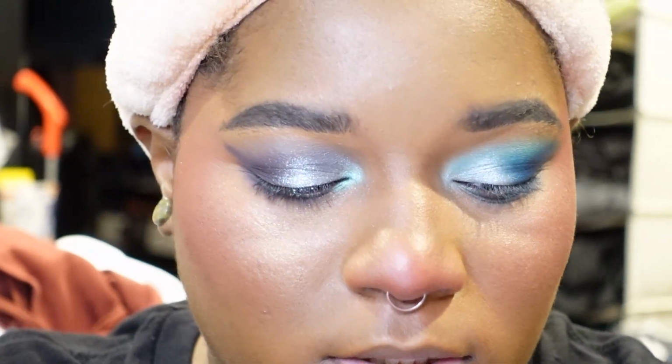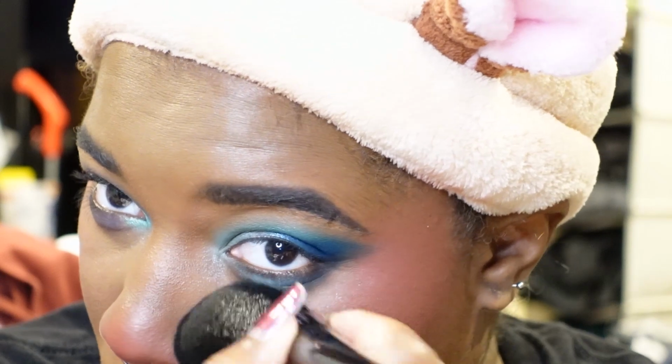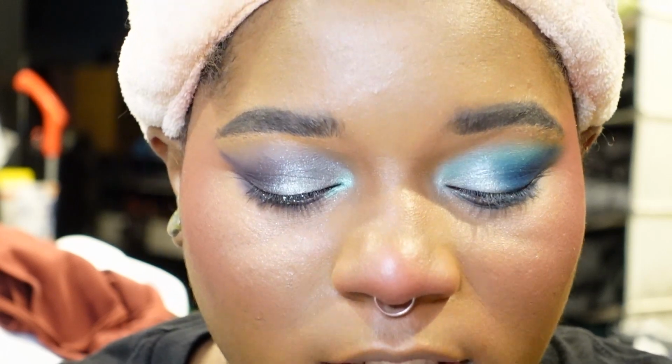Fallout New Vegas. I'm gonna use this big fluffy brush to just kind of see if that got rid of some of it. And it did, at least a little bit, but now because the shimmers are quite glittery, it didn't get rid of nearly as much as I would have liked it to.